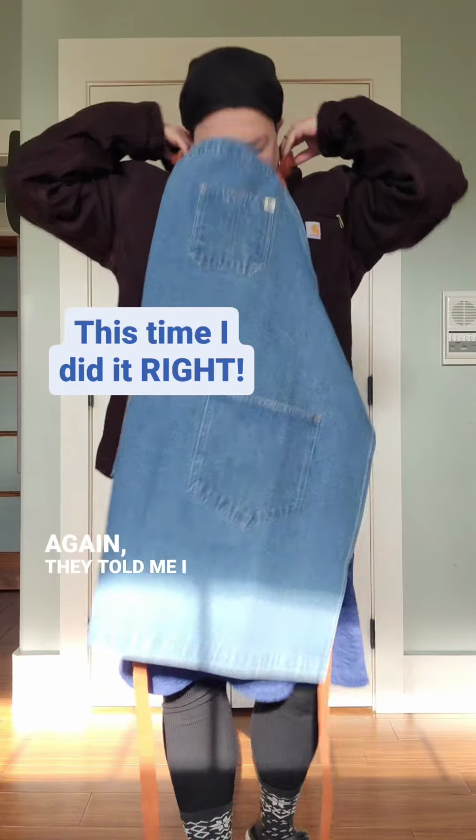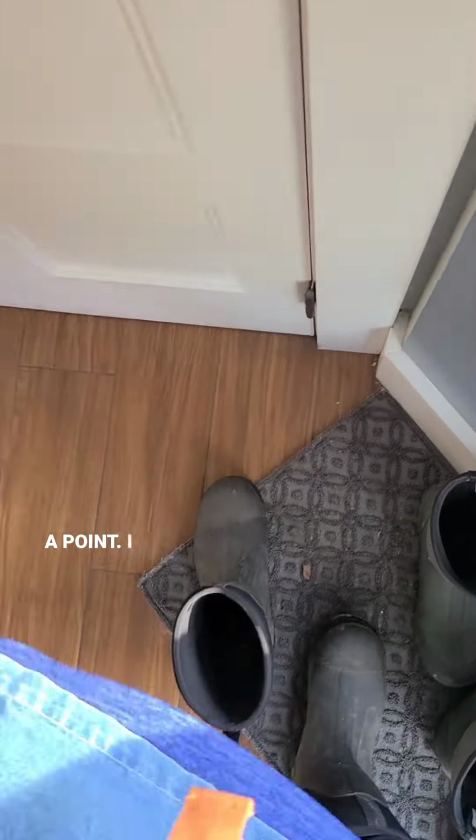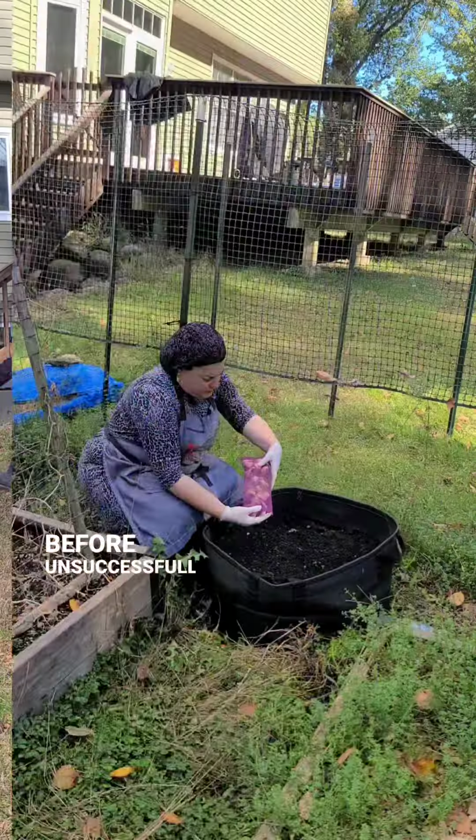Again, they told me I was doing it all wrong. And this time, they had a point. I had tried it 2 times before unsuccessfully, but I wasn't giving up. I was finally going to grow the world's most expensive spice.